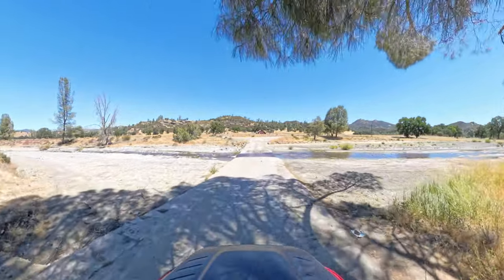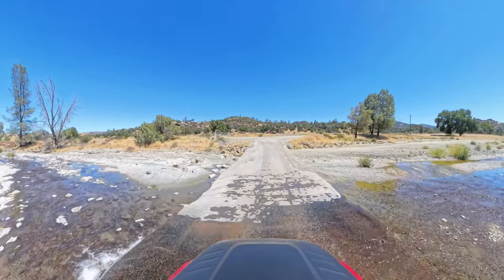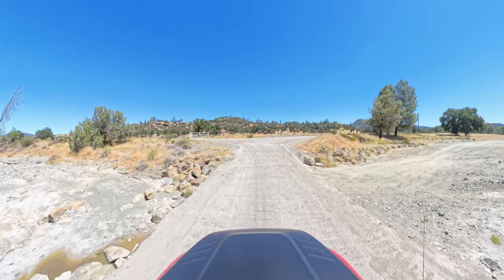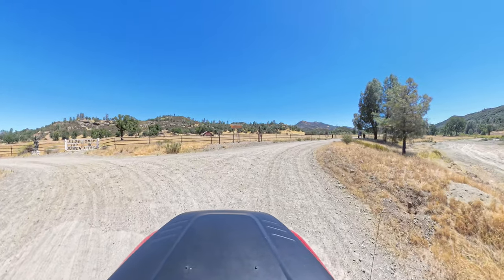Today we're headed off the beaten track into one of the lesser known gems of Central Coast California, the Clear Creek Management Area, right near Piscinas. Crossing the ford over the San Benito River, we're driving along Clear Creek Road, entering from the south end of the CCMA. And right off the bat, I have a confession to make.